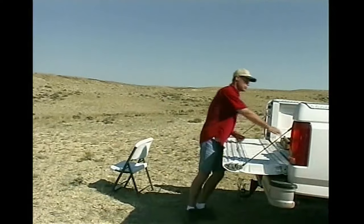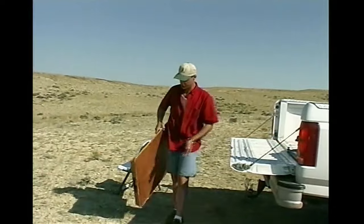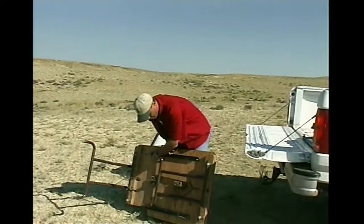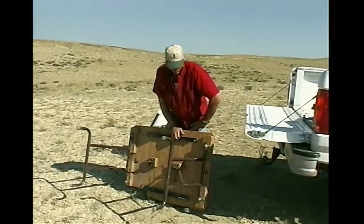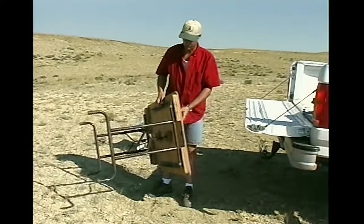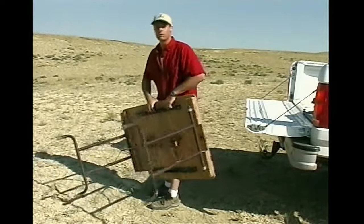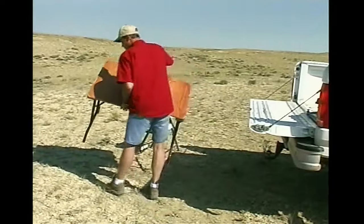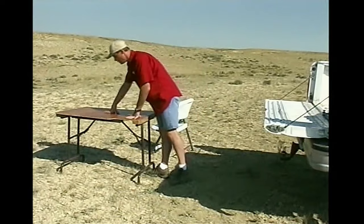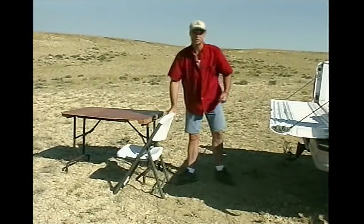Take a look at this table that we use here. This is just a plywood top with some of these banquet table legs that you can get at your hardware store. I blocked them up a little bit because I wanted my bench a little bit taller, but a little bit of angle iron helped make it more rigid. As you can see, that thing just sets up. It's light, it's quick, it's easy. It's pretty stable. I shot some good groups off of it.